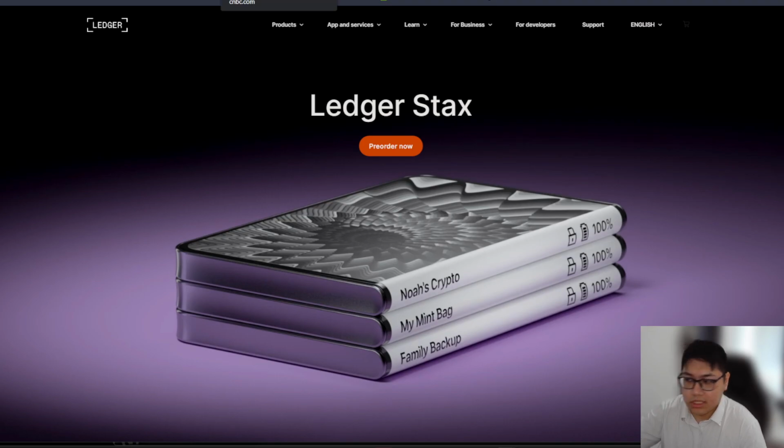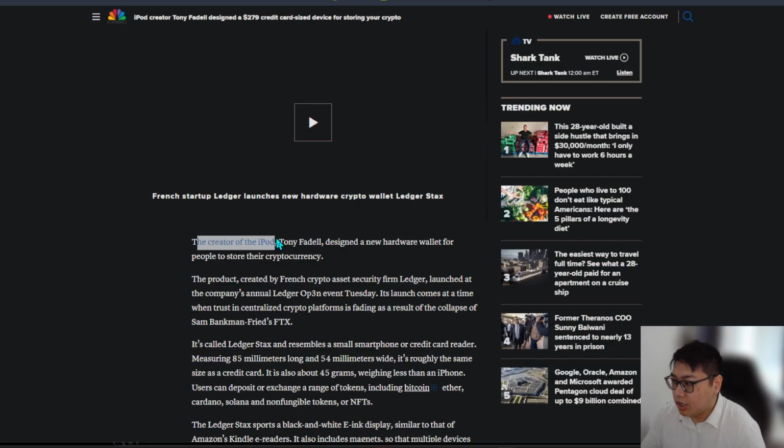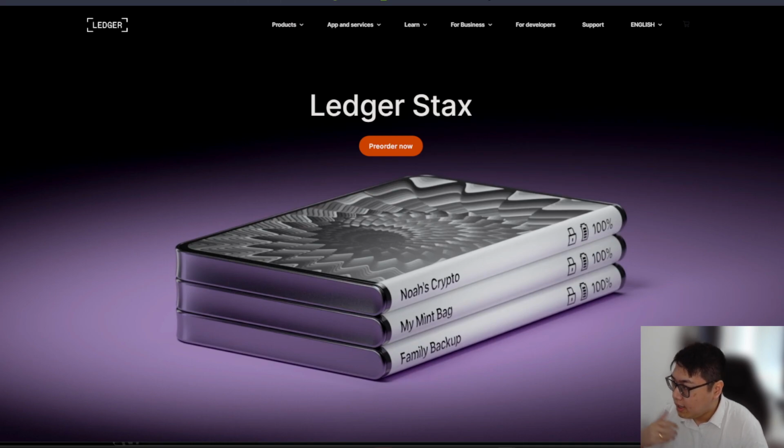So over here, why is this design like this? Because you can see the creator of the iPod, Tony Fadell himself, has designed a new hardware wallet for people to store their crypto with Ledger. It is an honor to have the person that designed the iPod design a product for Ledger. I would say Ledger is a very big name. They have tons of money. I mean, their reputation is very solid out there.